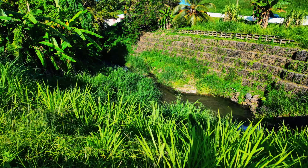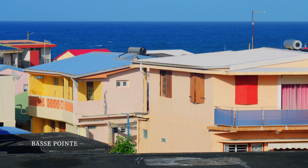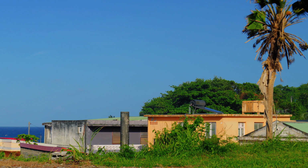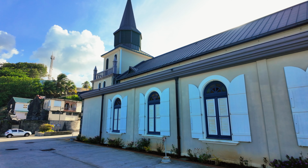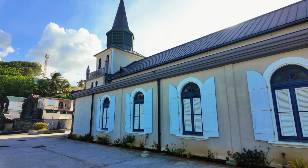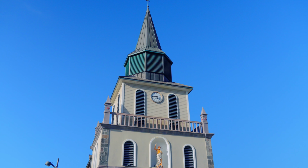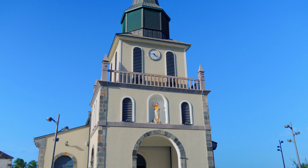Our route takes us to the far northern edge of the island. In Basse-Pointe, the atmosphere feels rougher, more remote. We pass by the Church of Saint-Jean-Baptiste, originally built in 1839 and later rebuilt after suffering damage from several cyclones. It stands out with its dark volcanic stone facade, square bell tower and tall arched windows that let in generous light.